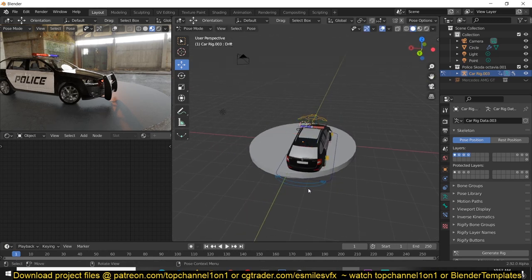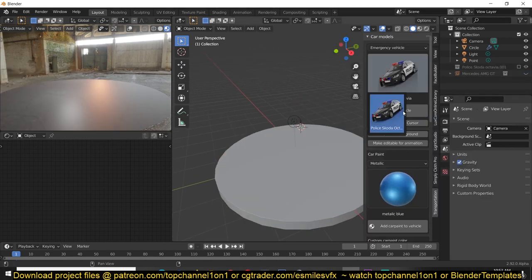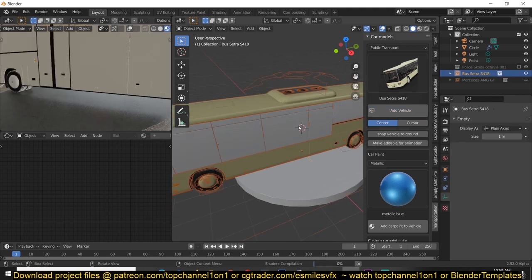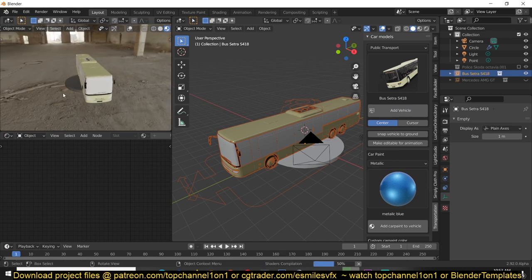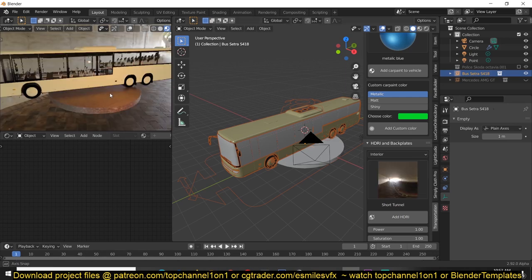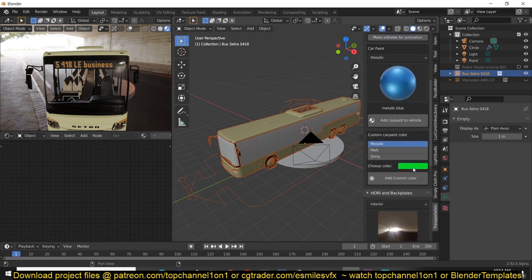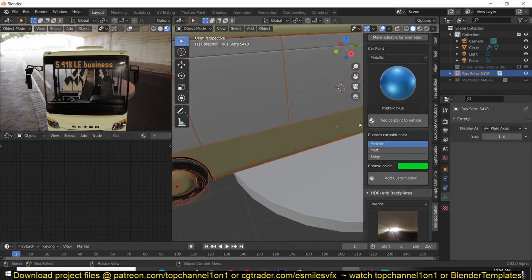So it's an amazing car, and if you want to change to a different car, again you just have to hit N and find a different car. So let's go to, let's say, public transport. Let's use this. Add the car. Again, they're all rigged. And you also have the option to add an HDRI image. So you can see this is a fully packed asset library, car library, with a lot of features.